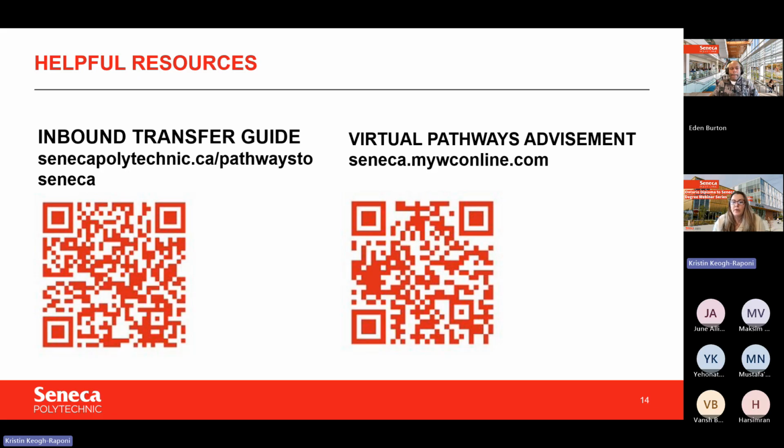To connect directly with us, use the link to our virtual advisement booking system, where we can answer any questions about pathways that we have discussed today. The QR codes on this slide provide direct access to both our inbound transfer guide and the appointment booking system.